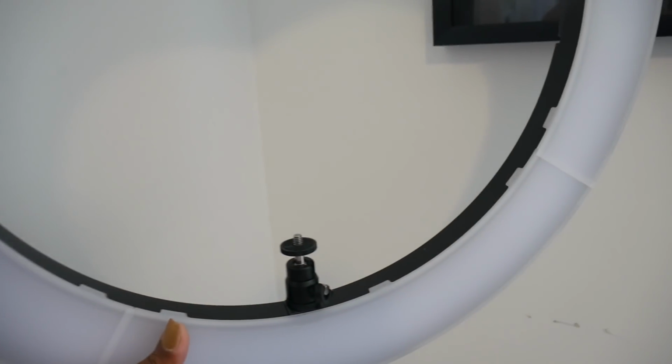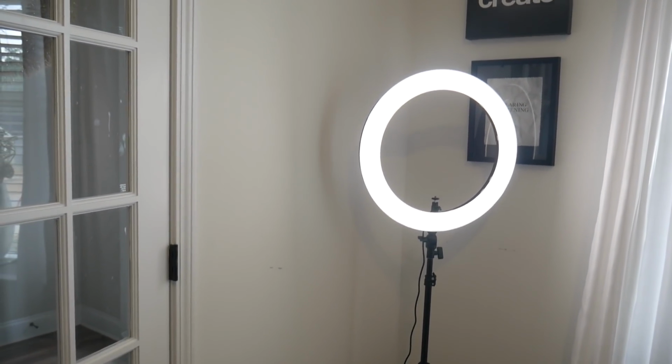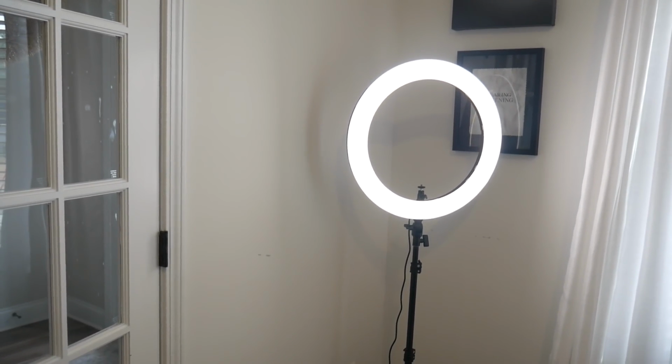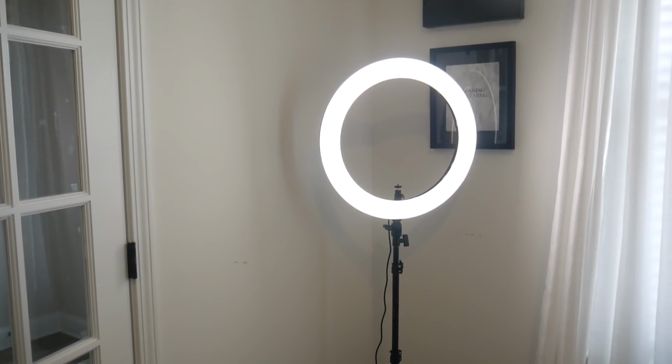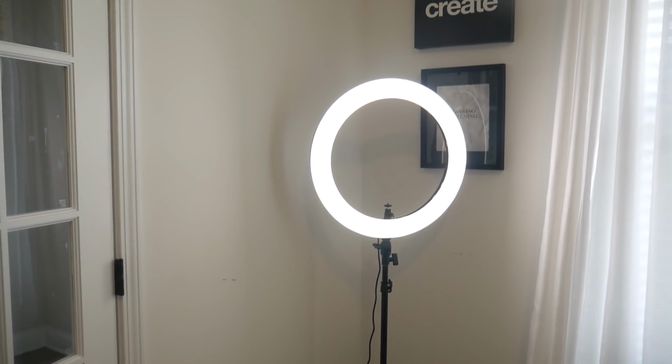I will just sit here. I will turn on my tripod. I keep the setting pretty much the same, so you can't really see it, but it has a little bit of warmth and mainly the cooler tone, and you can adjust that. I normally just don't adjust it. I just leave it exactly how it is. You can adjust the brightness or the warmth or the coolness. I just leave it like that because I know that even if I'm filming over here in the morning or when the sun goes down, it doesn't even matter. This is going to give me the best lighting.